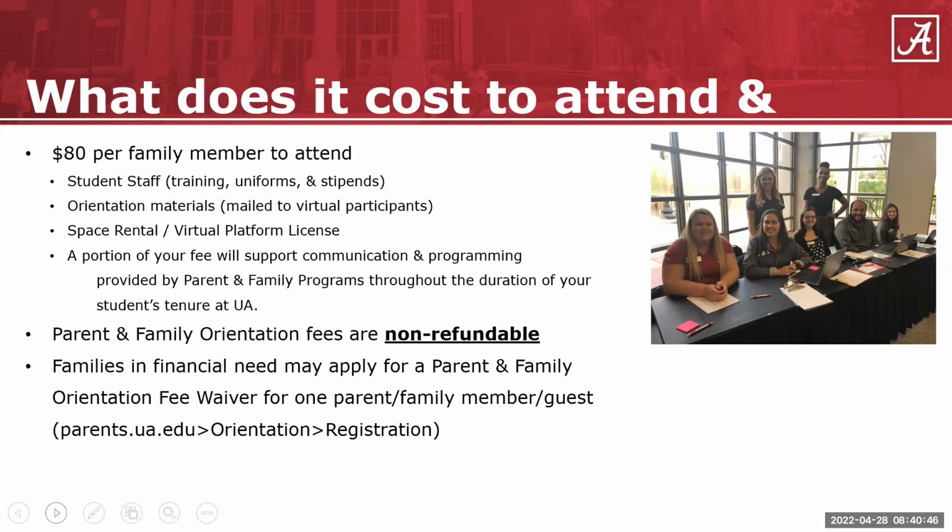Families who are in financial need and would like to request an orientation fee waiver for one parent, family member, or guest, you can get more information about that at our website, parents.ua.edu. If you go to the orientation tab and the registration page, we're happy to walk you through that.